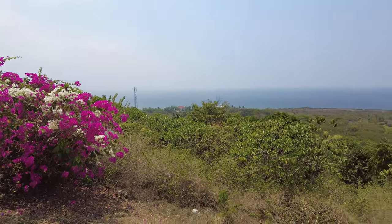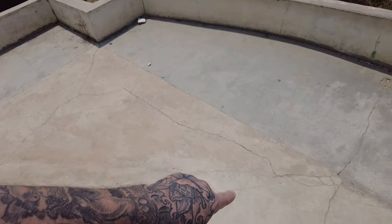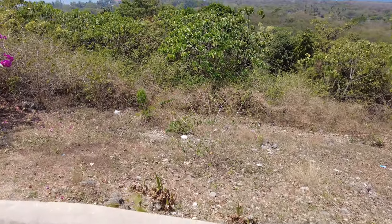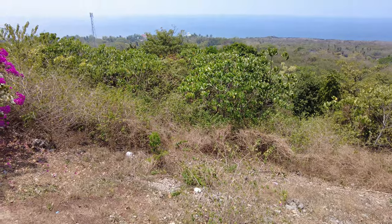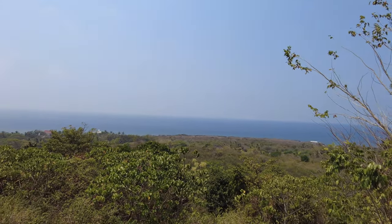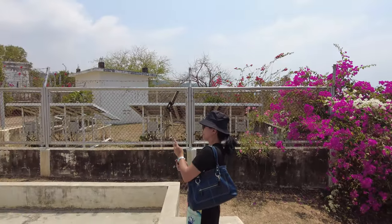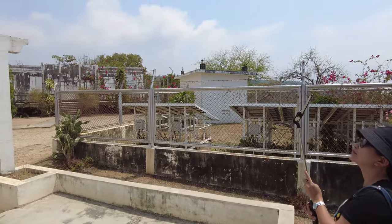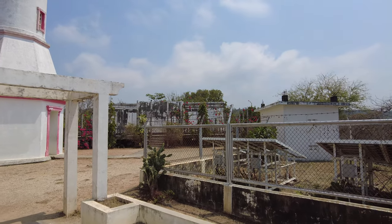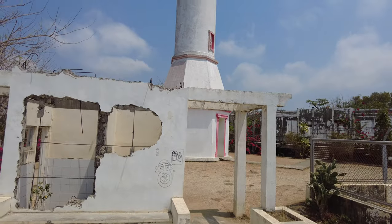Taking that risk to check out this little deck right here. I got a crack running all the way down it for this little drop off viewing platform. Makes you a little nervous. A pretty nice view. Got some nice flowers in there. Got some solar going on. Solar panels generating for I don't know what. This building there is in disrepair. This building over here looks decent. And then of course you got this one.